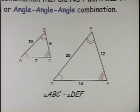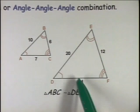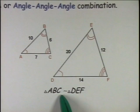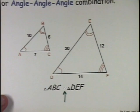But because the angles are congruent, and the sides are the same dilation factor, or the same scale factor, remember from last week, larger than the other, we can say that they are similar. So we could say that triangle ABC is similar. Remember this little tilde right here is our symbol for similarity. It's similar to triangle DEF.